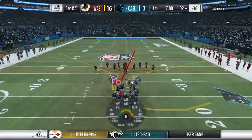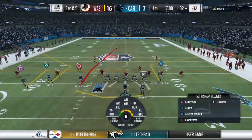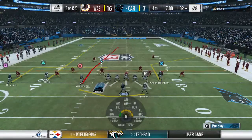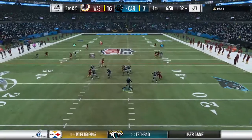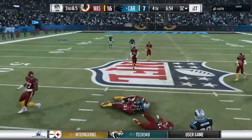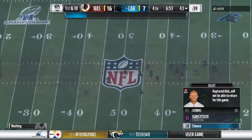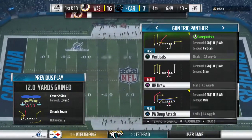The Panthers on 3rd down, lacking much success, just 2 for 7 to this point. This will be 3rd and 5. From the gun, here's Newton, and he comes back with one complete. He's taken down at the 43, but not before picking up the 1st. 12 yards there as they move the chains.